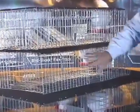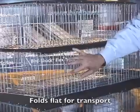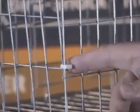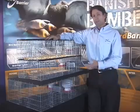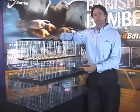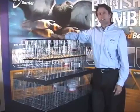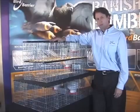The nice thing about this one right here in the middle is that it actually collapses to a flat position. Remove the food and water dispenser, undo these small white clips on the corner here, and this trap will then fold down to a flat position. Expert trappers who have used these traps have told us they are very effective, very efficient. Doors are secure. They love the shade feature, the water and food, and you will do very well with these traps.